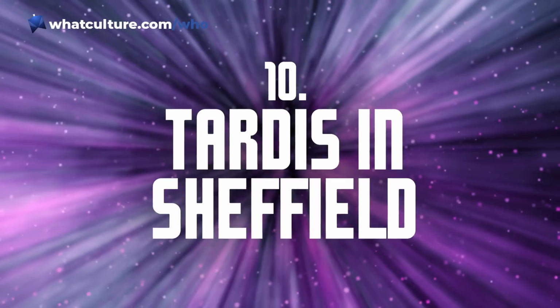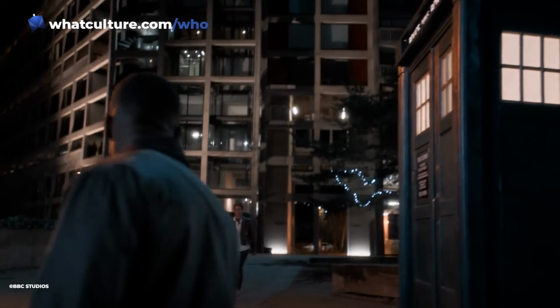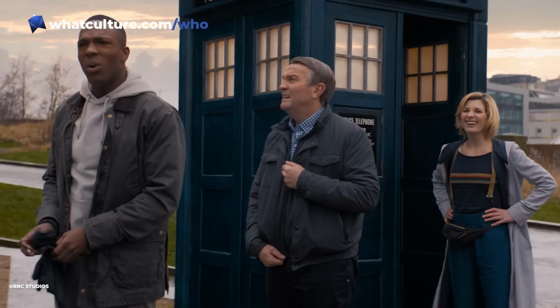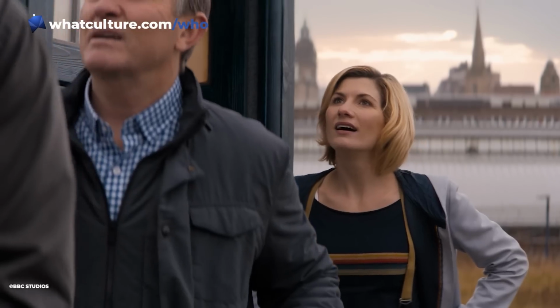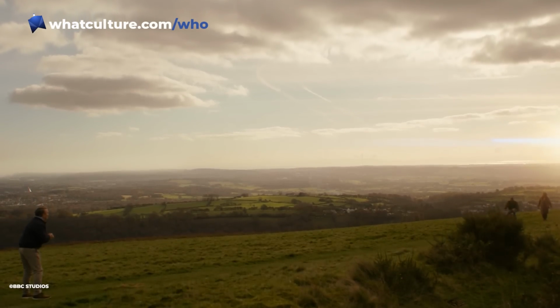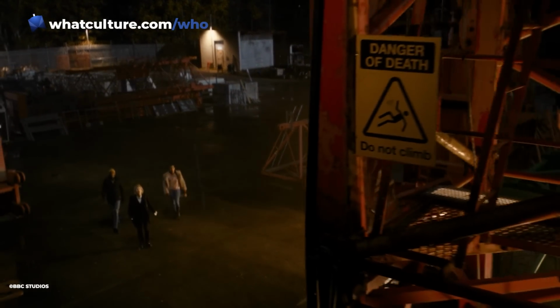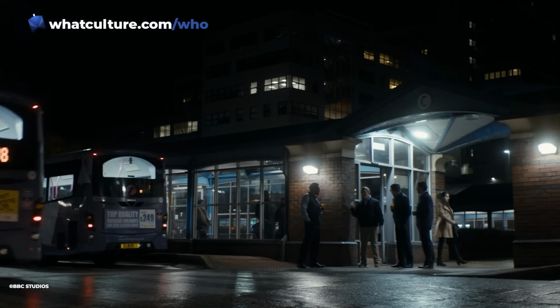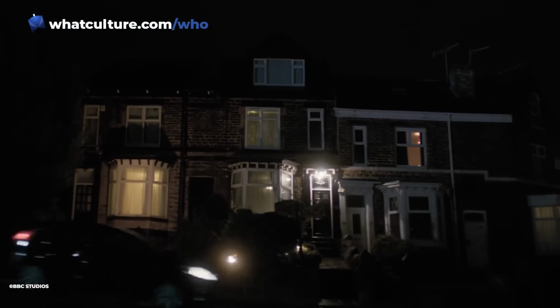Number 10. TARDIS in Sheffield. Series 11 and 12 of Revived Who were both based in Sheffield, but the show actually only filmed there twice. The Woman Who Fell to Earth was Doctor Who's most extensive Sheffield shoot, with scenes captured at the city's iconic HTC crane site and Norton Water Tower.